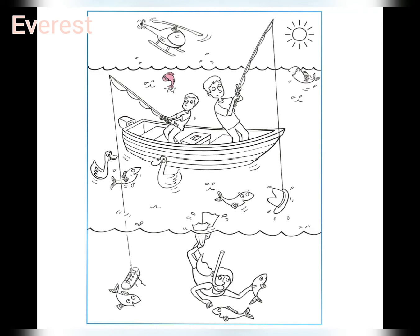2. Now there's a fish between the ducks. Where? Can you see it? Look. Between the ducks. There. Oh, yes. Well, colour that fish red. OK. I'm colouring it red now. Great.